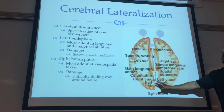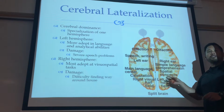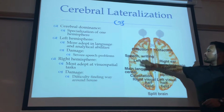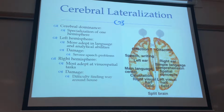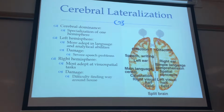When you look at damage to certain areas, and I know somebody mentioned earlier, areas of stroke, depending on where the stroke is, you can tell what will be affected. So any damage to the left side of the brain, more towards the temporal lobe, frontal lobe area, may cause speech problems, difficulty speaking afterwards due to the damage in that area. And damage to the right hemisphere may cause difficulty finding their way around. They may have a tendency to get lost because they've lost that ability to map things out.